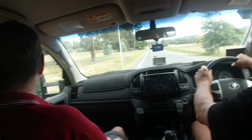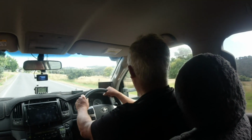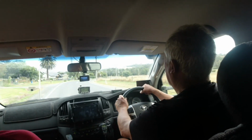Heather and I are sitting in the back. Both of us sitting here. We're being chauffeured by Graham and Lindsay. What are we doing? And we're going in to Thornton. And what are we going to do in Thornton? We're going to go to the Rubicon Hotel and we're going to have some lunch.